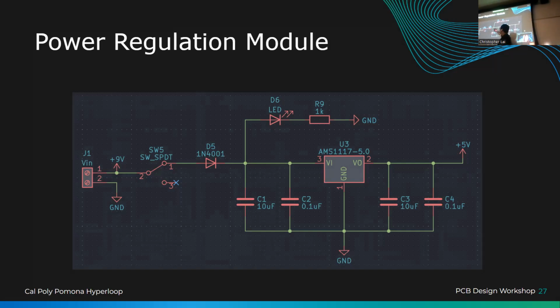So at this node right here, you don't have 9 volts, you have about 8.3 volts, right? Now in our situation, because we're regulating down from 9 volts to 5 volts, we don't need anything in between. That's okay for us, right? But if you're using something that's very low voltage, like 3.3 volts, you're going to want a different solution than that for reverse polarity protection.